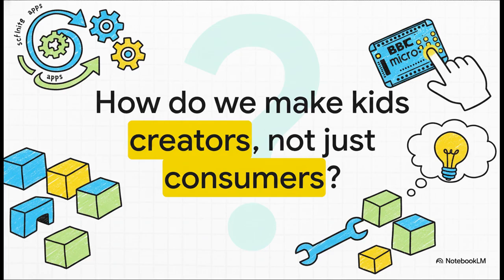And yeah, that's the big question, isn't it? We are surrounded by apps, by games, by endless scrolling. So how do we flip that switch? How do we get kids to go from just passively consuming all this stuff to actively creating it? What kind of tools can we give them to not just use tech, but to build with it, to innovate, and to solve actual problems?